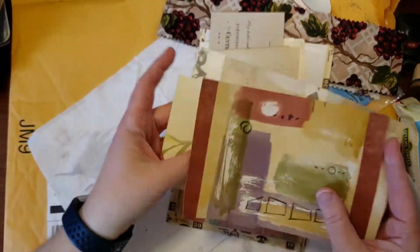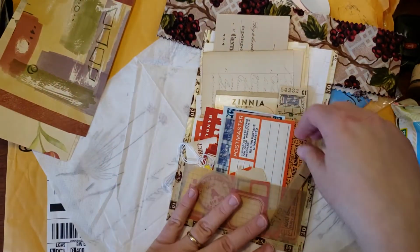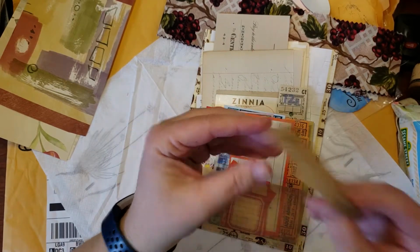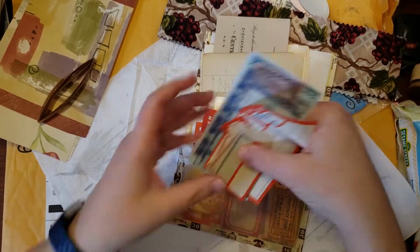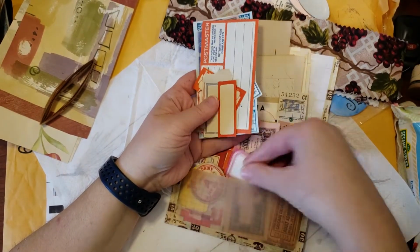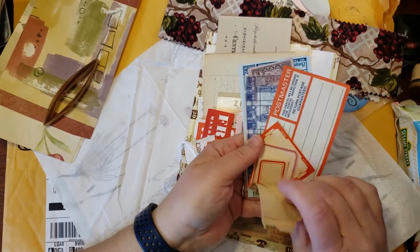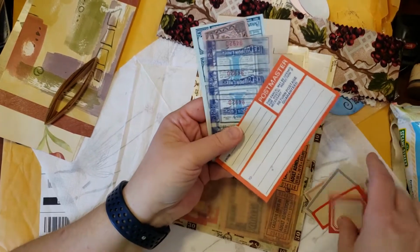So there were some pieces of wallpaper. And this, from a pattern maybe. It's just a long strip. And then we've got some tags and coupons. And like I said, I actually did count these, and there were 130. So some of them are really small, but like these blank tags are great. Definitely will use those on some things.